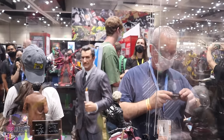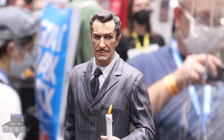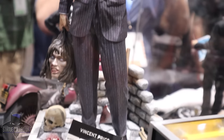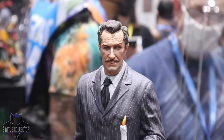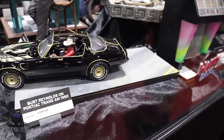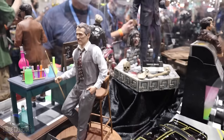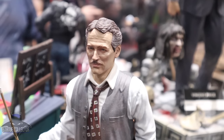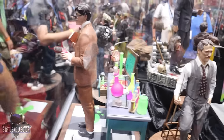You got a great Vincent Price. This likeness is insanely good. These are all done by Infinite Studios. Really good. Just love that. Burt Reynolds, that's a fun little piece. Paul Newman. These likenesses are really good. A little smaller scale. You also, of course, have the Nutty Professor here as well.